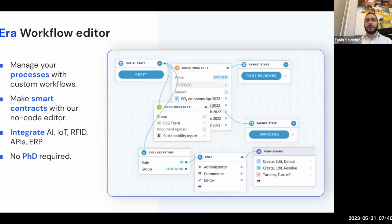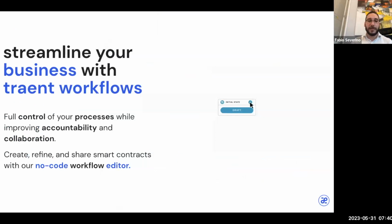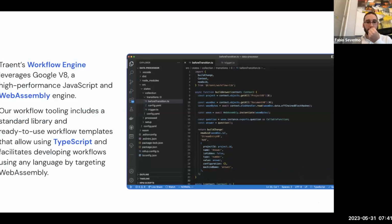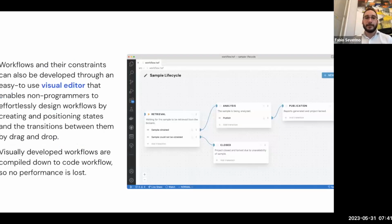Compared to other smart contract solutions, this is very, very powerful because it can automate processes, can create resources, it can integrate IoT, RFID, and you don't need a PhD to use it. So everything is very, very easy to use. And with that said, our system is very similar to a BPM tool. So you have state, transition, and action. We don't really have the time to talk about it, but I suggest you take a look at our documentation on our website, because everything is explained in simple terms.